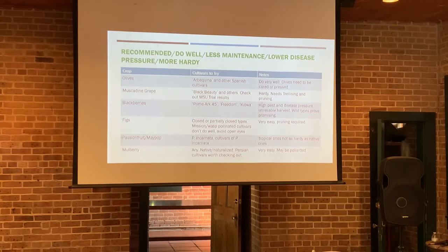Grapes. Muscadine grape is native to this area. Really great to eat fresh or to press into juice or wine. We had a wine making demo up here yesterday and they shared a muscadine wine recipe with everyone. And they did a YouTube video. So if you Google LSU AgCenter muscadine wine, you can get the recipe. I like to make jelly out of them.